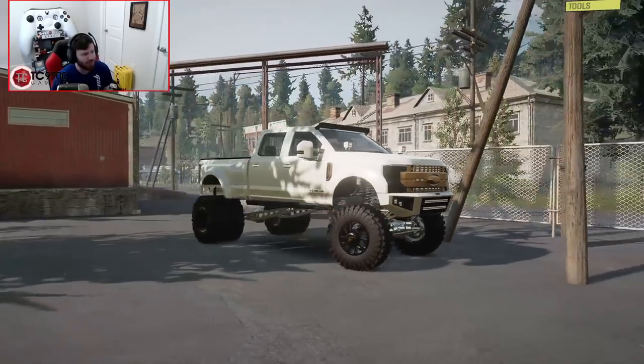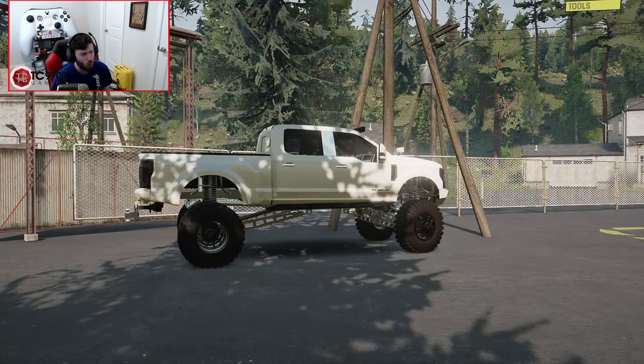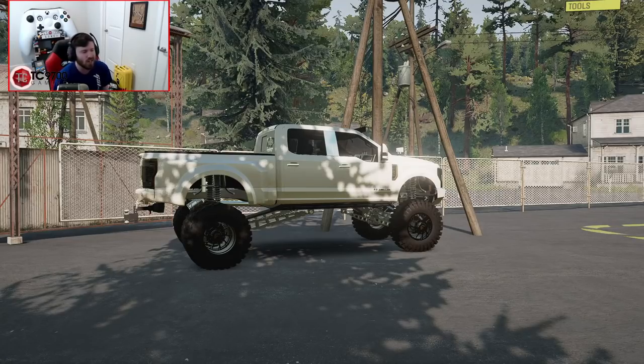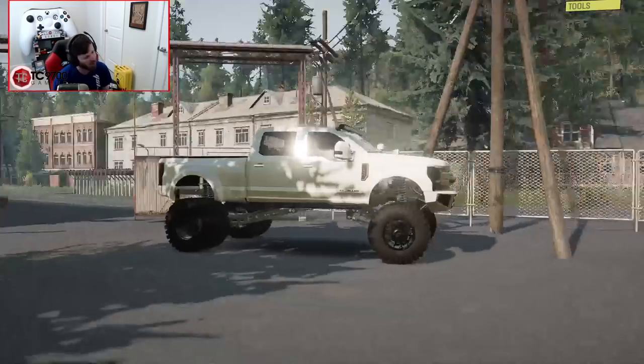So what we're going to do is fire up the F450 shop truck. We're going to head down to the dealership and option out a new truck for the shop, and it's going to be probably one of the beefiest wreckers we have ever built. So let's fire up the Ford and get on down there.